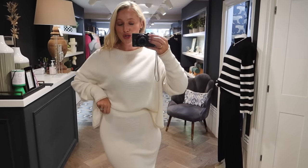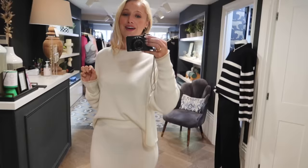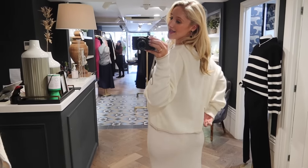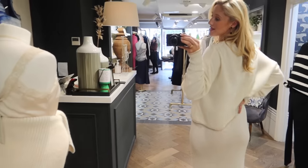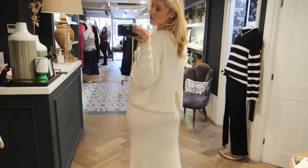But also, when you have a jumper like this, you tuck it in at the front and you want it out at the back. They have elevated the details of this jumper to showcase your derriere beautifully. Look at this. They've created a bit of a slit here in the back so that you can see your nipped in waist, and it is so flattering over the bottom.